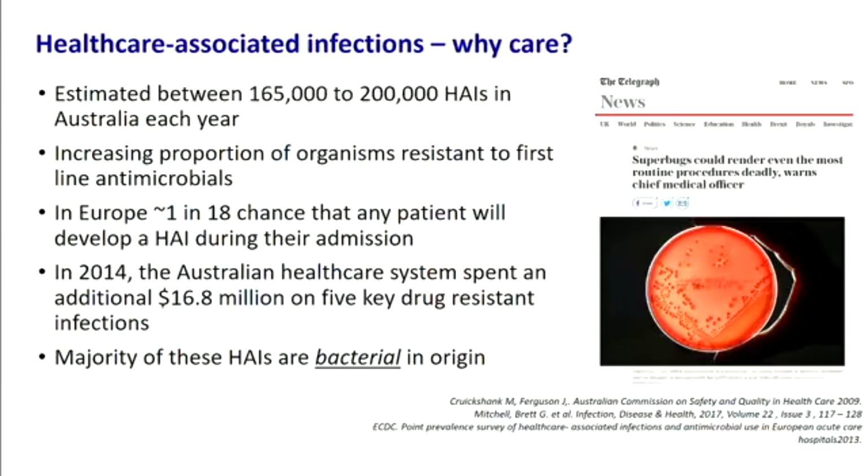And particularly now with multi-resistant organisms, things that might have been relatively easy to treat are now much harder to treat and are associated with worse outcomes. There are figures from various parts of the world. Europe has quite good data on this, but there's somewhere between a 1 in 10 and a 1 in 20 chance of a patient acquiring a hospital-acquired infection during a hospital stay. In Australia, it's about 1 in 10 patients who will get an HAI at any one time.